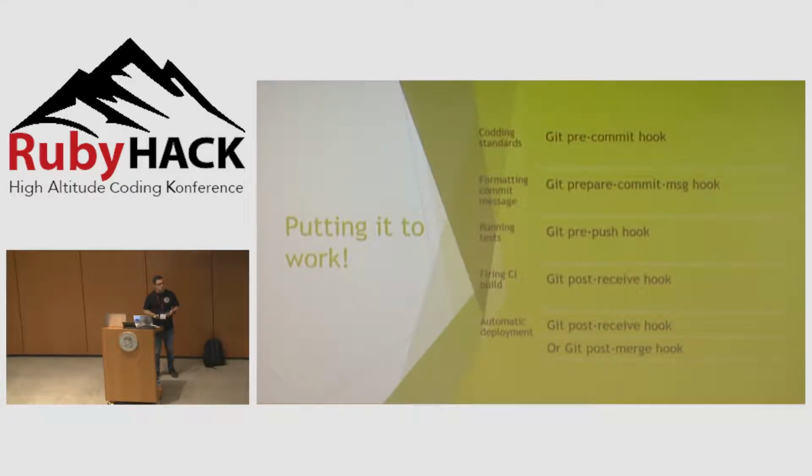So putting Git to work is mainly learning to use the Git hooks. Git has a lot of workflow hooks. That's how Heroku works. That's how GitHub does almost all their magic. It's just learning to use the tools that are already there, and they are already available to you on a daily basis.